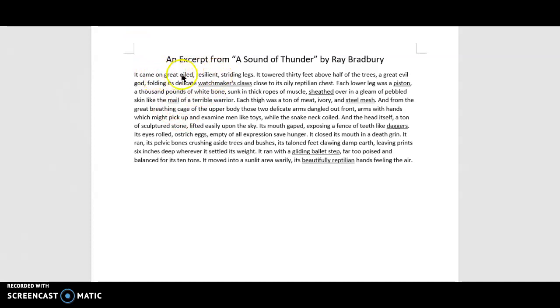So already I see vocabulary that sticks out to me. So he is on striding legs, they're resilient, so he can basically go through anything. He towers over 30 feet above half the trees, so he's very tall. He compares it to a great evil god, so already we know that this T-Rex is powerful. But something that sticks out particularly is these watchmaker's claws.